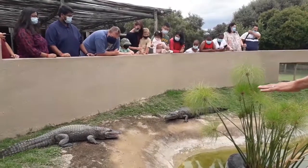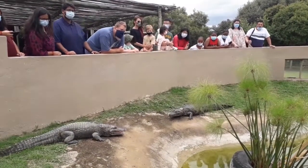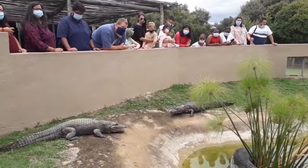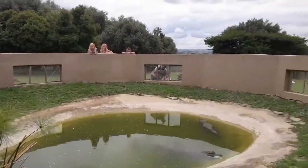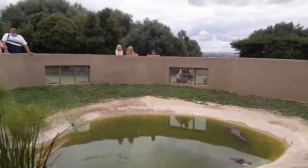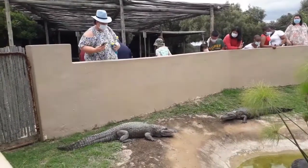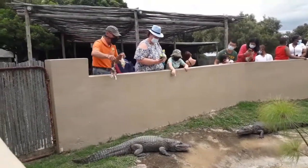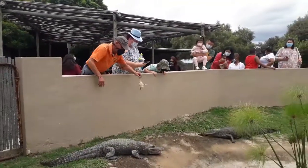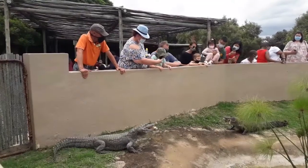Now, these are 10-year-old brown caiman. Next, I'll show you the same age alligators and Nile crocs, and you'll see the difference. Let me climb over here, and I'll toss them in a chicken or two. Dead one. Wow. It just knows where it is.